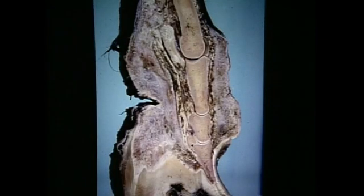A case of phlegmonous dermatitis again mimics the previous examples of etiologies that I presented. And this was a case caused by Staphylococcus epidermidis. Localization and demonstration of the extent. And then a simple case of exuberant granulation tissue.